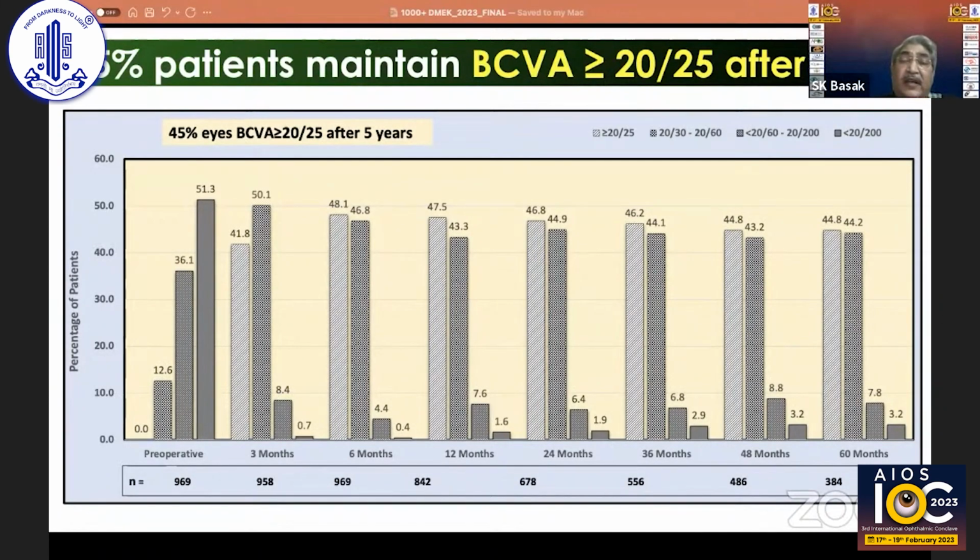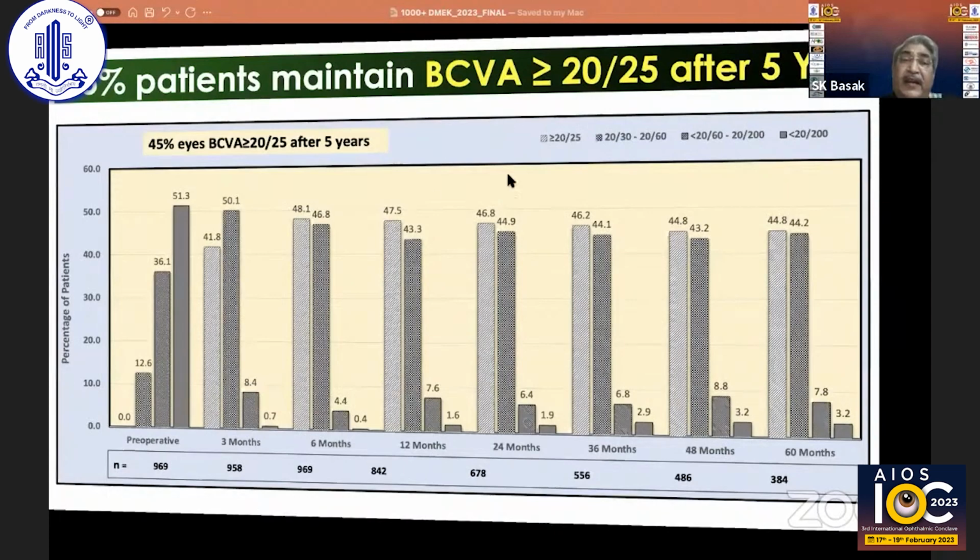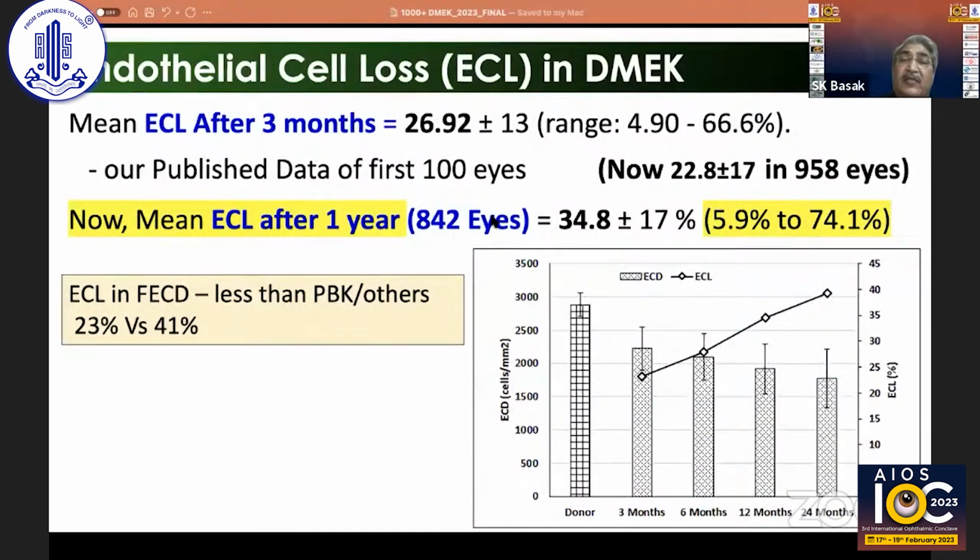Again, when I look at my data, in 100 eyes the 3 month cell loss was 26%. Then when I checked about 1 year, the ECL is about 34%.